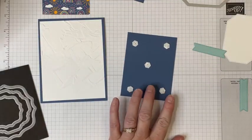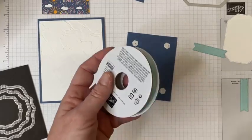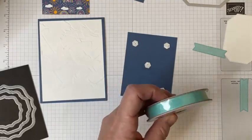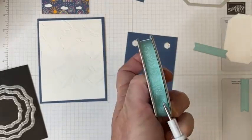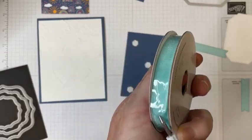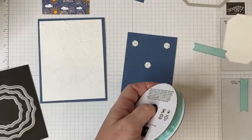Then the ribbon of choice for today is, let's see, it's right over here. It's Pool Party, the sheer ribbon, okay? This is brand new, so I'm just gonna use another reason to have a Take Your Pick tool, is to get that little plastic piece off.